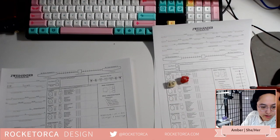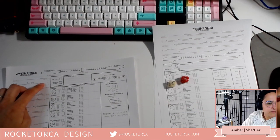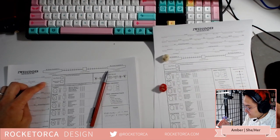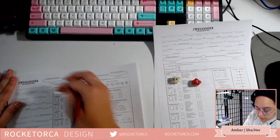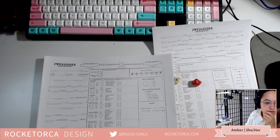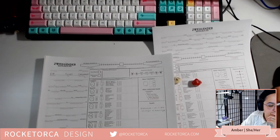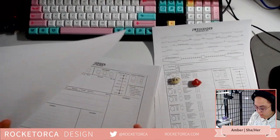Write in your profession on the first page of your character sheet. Okay, so my profession, I'm guessing, is here. Okay, so I do my profession. I'm a commoner, and so I have to roll on the commoner professions. I got a 42, which means I'm a coachman. So I'm going to put coachman here, I guess. Coachman. That means I need to do my trappings, which I guess goes here.